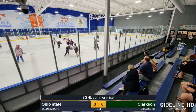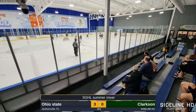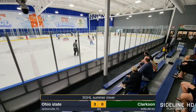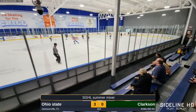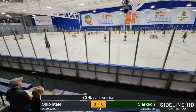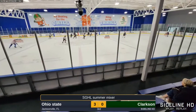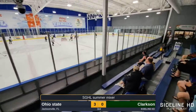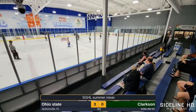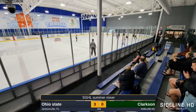Scrum off the draw. Olivia picks it up, plays it forward as we'll go into the Ohio State zone on the far side. Centering feed is intercepted. Ohio State's forward sends it back out of the zone, connects to number 12 on the far side, who tries to get it through the defender but cannot. Puck gets left behind, and Clarkson picks it up, steps past one, moves in, being chased down from behind, holds, shoots, and that is wide of the goal on the far side.